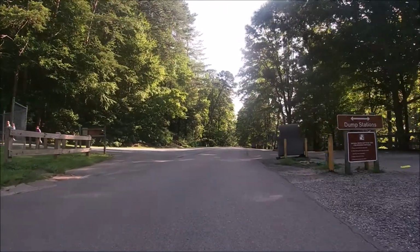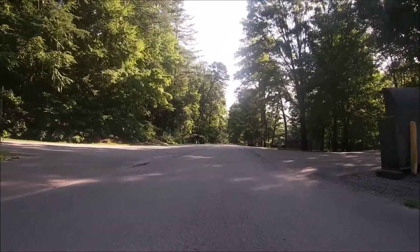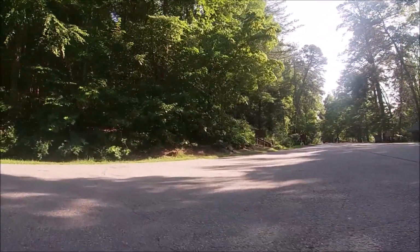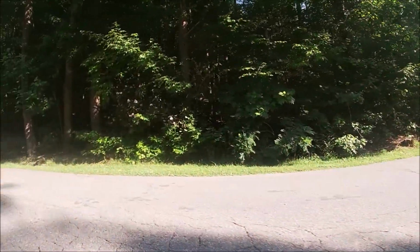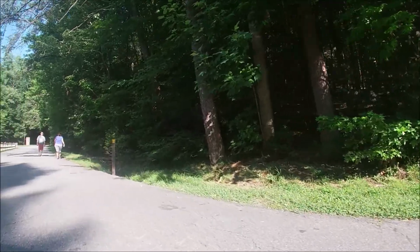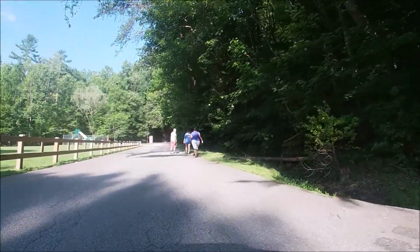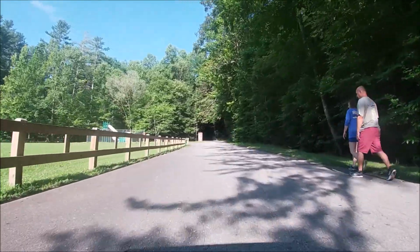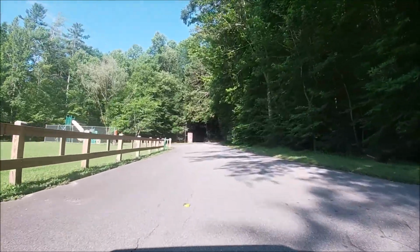And we're going to take a left. And this is the official entrance to the campground. So we were right at the entrance of the campground where our campsite was. There is a little ball field here on the left. A little playground here on the left as well.